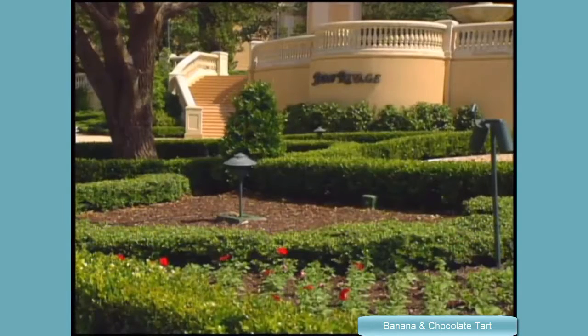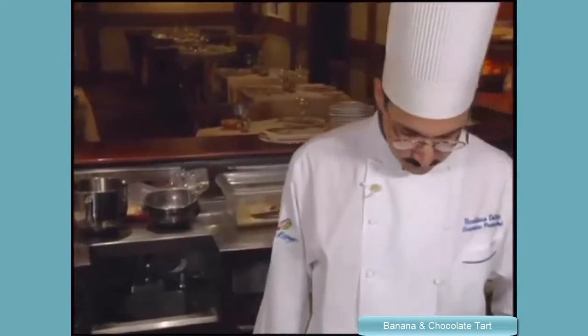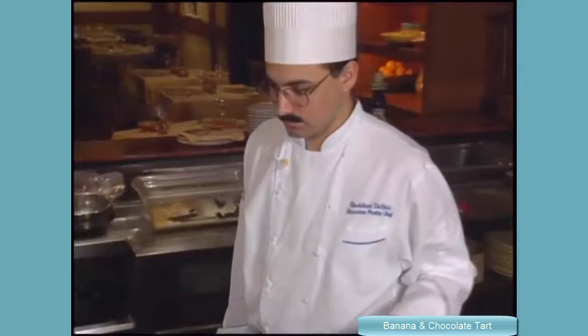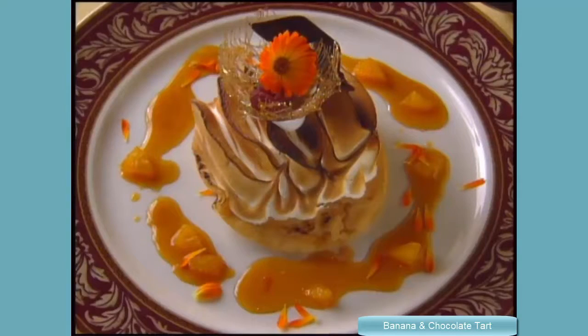The executive pastry chef at the Beau Rivage Hotel and Casino in Biloxi is Thaddeus Dubois. He supervises 25 full-time employees, including 2 assistant pastry chefs and 18 bakers. The 1,800-room property contains 8 restaurants. No doubt they offer this banana and chocolate tart.